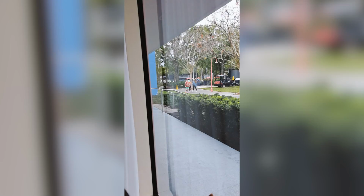I'm looking forward to seeing them. There are plenty of Photo Pass people in the park.